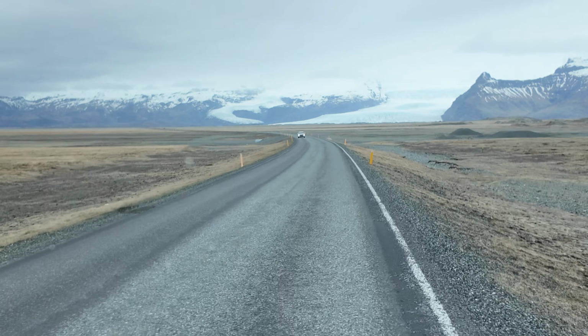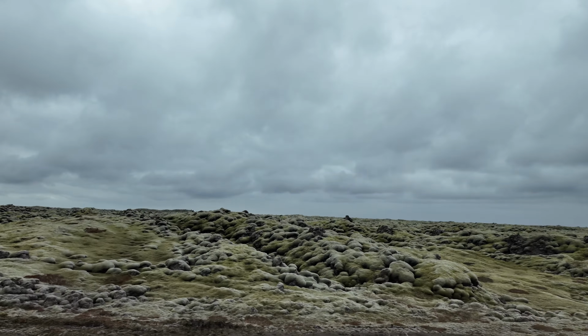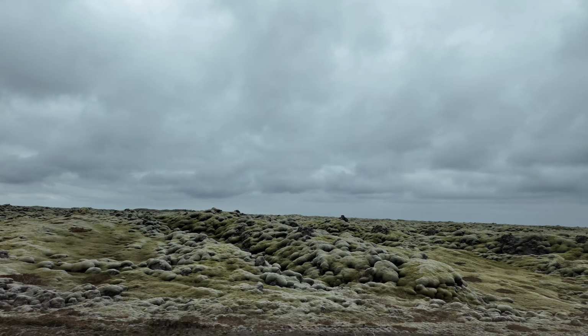We had plans to keep driving east after our tour and stay near the town of Hof, but due to the breakdown, we ended up staying 2 nights at Skogafoss. We were a little bummed out, but at least we got an upgraded van and we could take our time driving to catch the ferry to the Westman Islands.